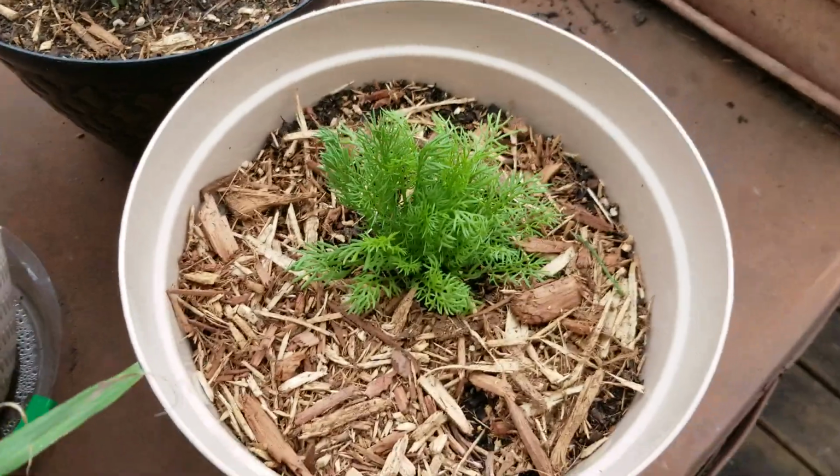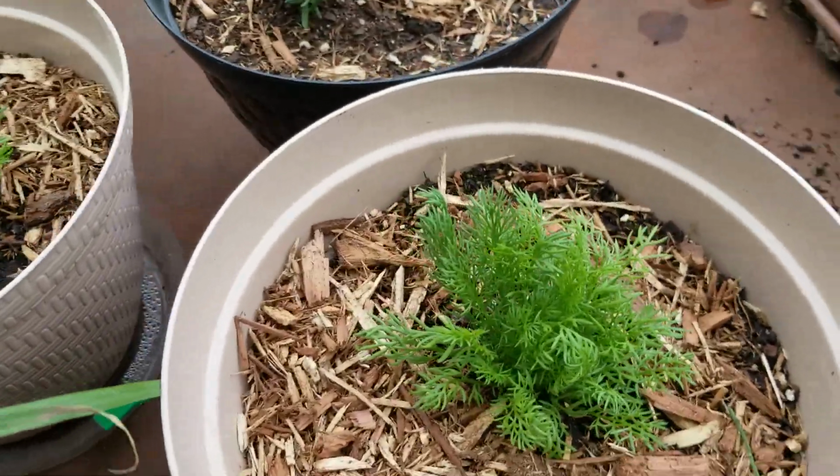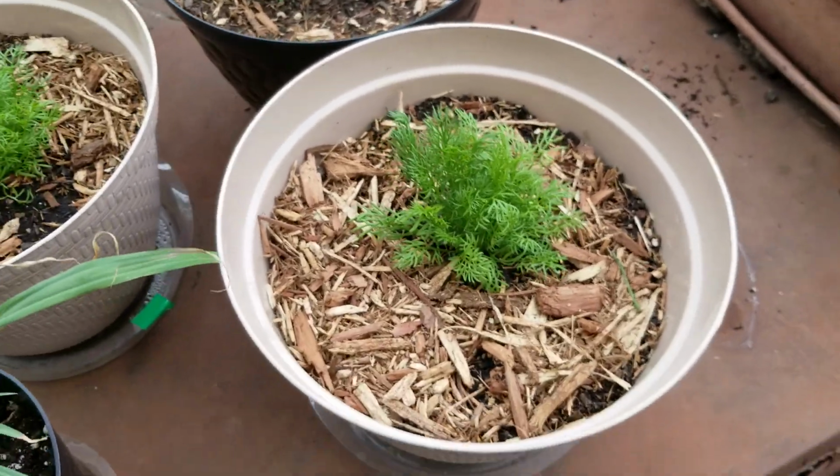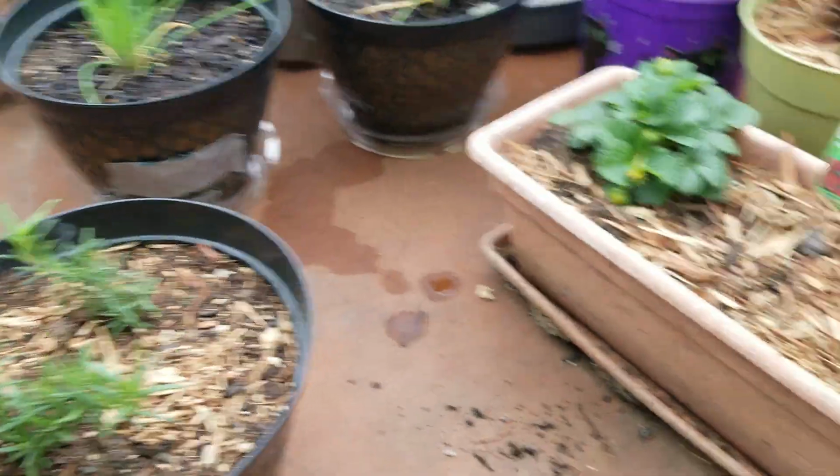So here we've got two little chamomile plants, which are doing amazingly well. They've pretty much doubled in size since I planted them a few days ago. Here's some rosemary that I grew from cuttings.